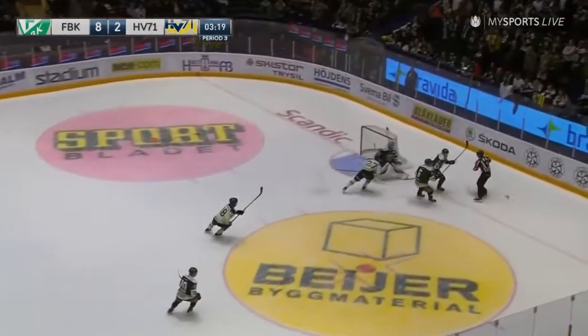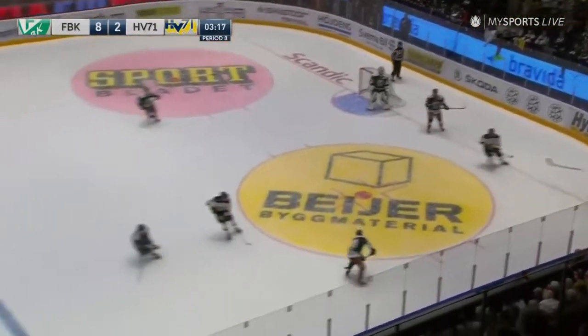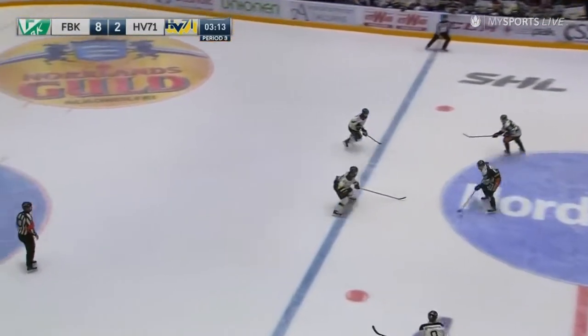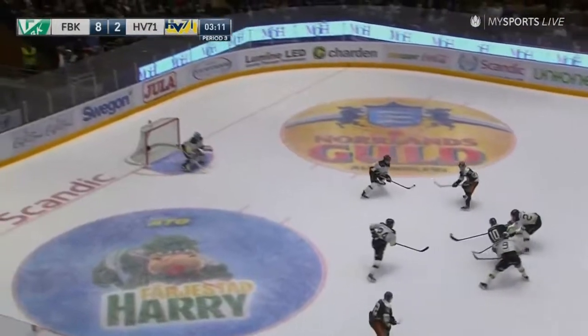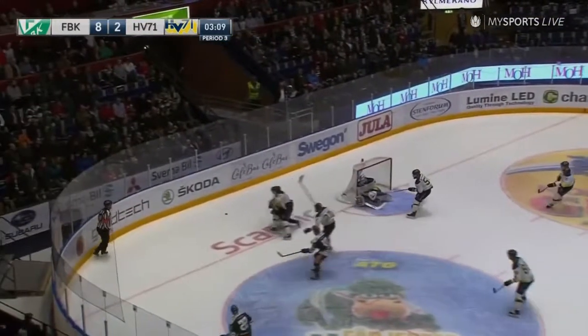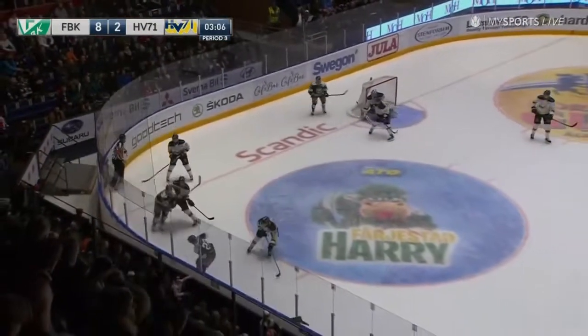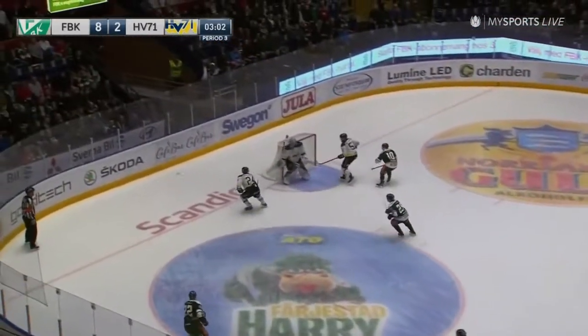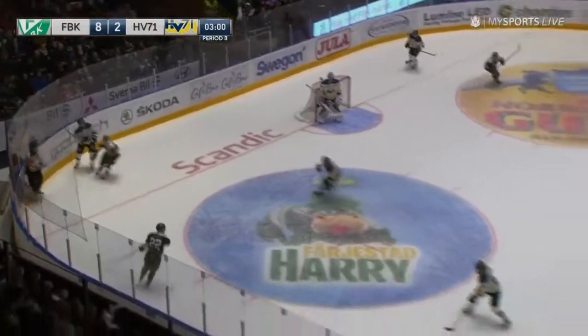Now a long slapper. Haugen tried to glove that out of the air, wasn't able to, however. Nielsen sending this one to Aslan. Aslan into the offensive zone. Nielsen has that one taken away from him, finds its way deep into the HV end. Now a long shot finds its way wide of the net.